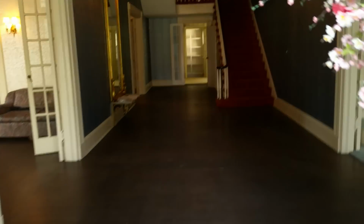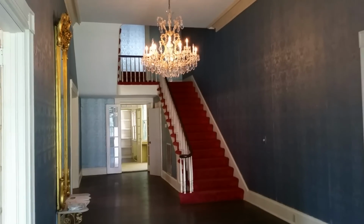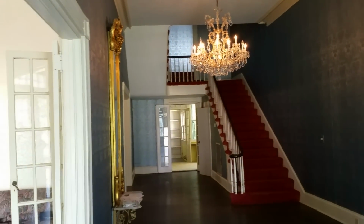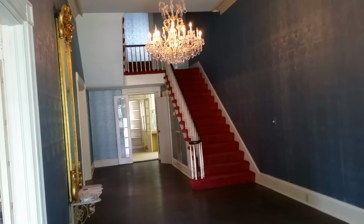So the first thing you notice inside this extraordinary house is this great front hallway. I got married right here. See if I can find it. I think right there. Mom and Dad got married here. My sister had her wedding reception. My stepsister got married here. Lots of people have gotten married here. It's a great wedding house.